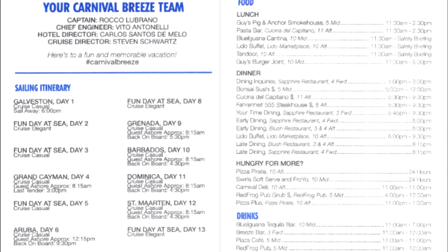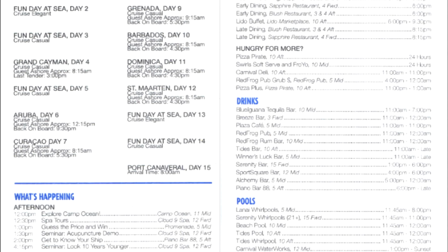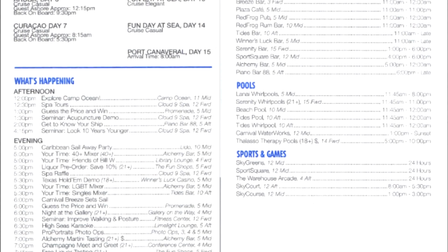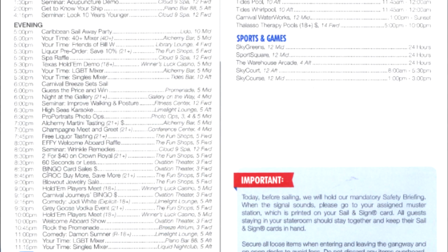So getting into the actual activity guides, we have day 1 is Embarkation Day. We have an entire itinerary overview at the top and all sorts of activities like ship tours, a sail away party, and the welcome aboard show, just kind of getting everyone oriented with the ship.